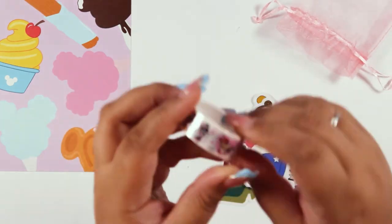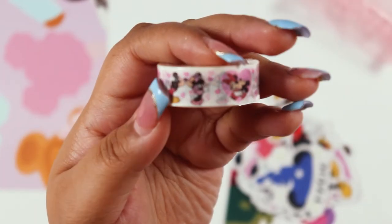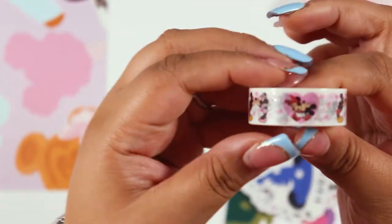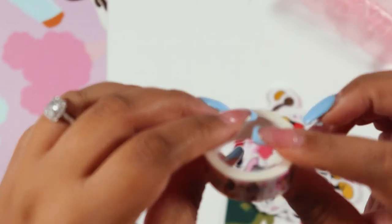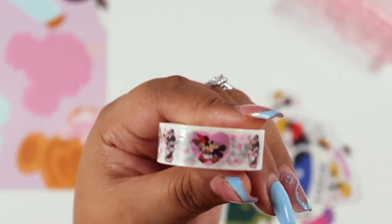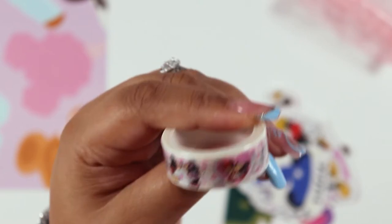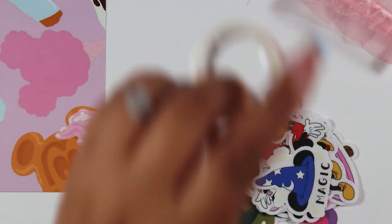Okay, so this is the washi. I'm gonna zoom you guys in and try to get it to focus. Can you see? It's like Mickey and Minnie. I love Mickey and Minnie everything. It reminds me of me and my fiance, and I buy us Mickey and Minnie stuff. So it's Mickey and Minnie kissing, and then there's like a heart. It's like a heart, and then they're kissing. So yeah, that is the washi.